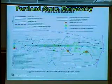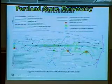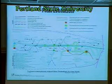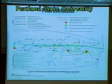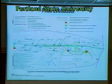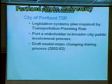This is just a map of the study. I don't know how well it shows up here, but there's lots of different lines, for instance, along Airport Way, about how you might make that connection. So there's proposed trails, proposed bikeways, proposed sidewalks. All those things were evaluated under the evaluation criteria to see how we were going to end up with those modes. You okay with this? You want to look at this anymore? Okay. Next is the city transportation system plan.